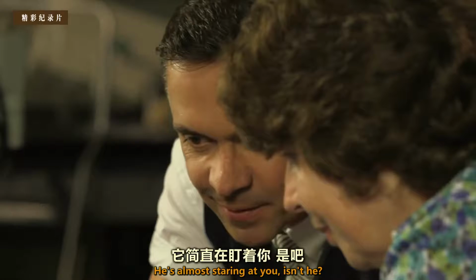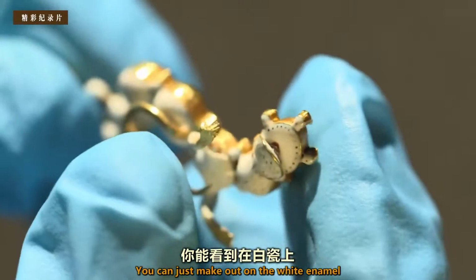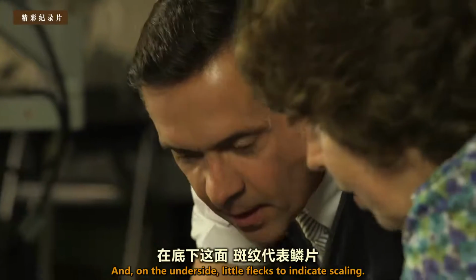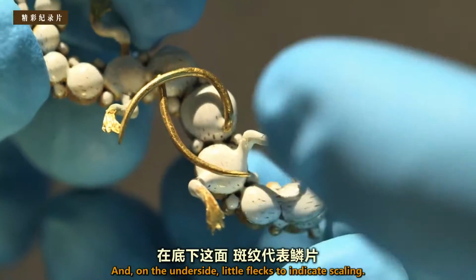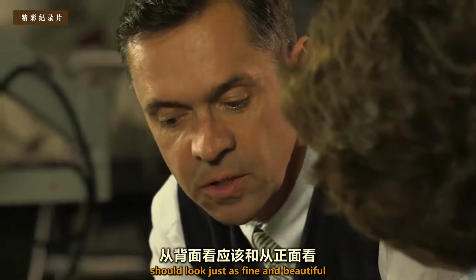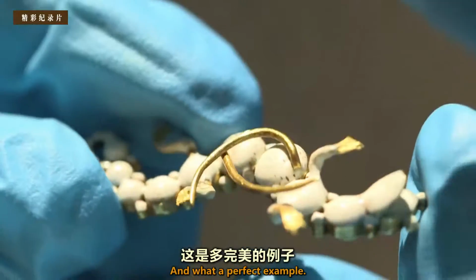He's almost staring at you, isn't he? And I notice he's got a little tongue in there. You can just make out on the white enamel tiny little black dots to indicate teeth, and on the underside, little flecks to indicate scaling. Beautiful details. I mean, when I was an apprentice, I was always taught a piece of jewellery should look just as fine and beautiful from the back as it should the front. And what a perfect example.